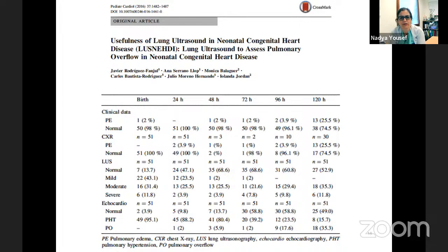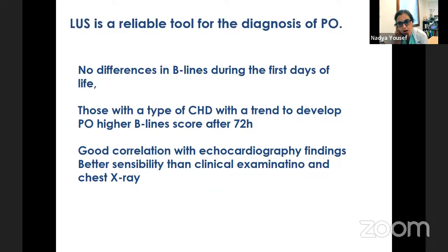This is a study that was published by a Spanish team, one of the first. It asked the question of the usefulness of lung ultrasound in following up neonates with diagnosed congenital heart disease before surgery. And this was a pool of infants with different kinds of heart disease. And the authors found that there was no difference really in the B lines in the first days of life, which is normal, right? We transition from a fluid-filled environment, we have fluid-filled lungs, and we're in the NICU or not. But in any case, we need some time to completely aerate our lungs.